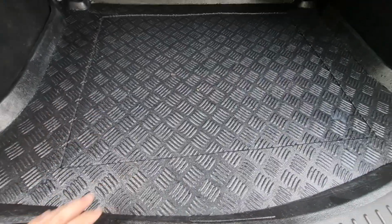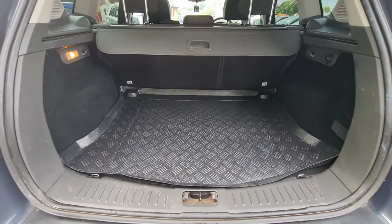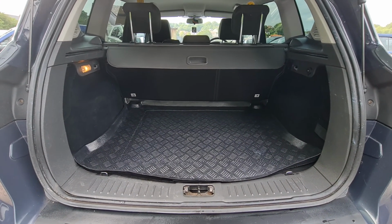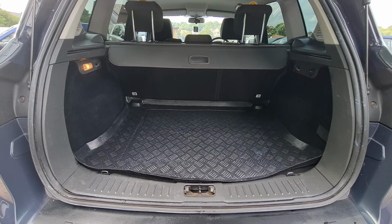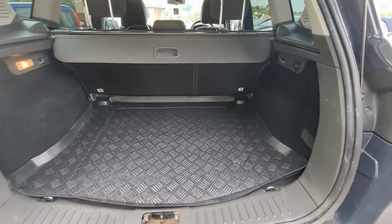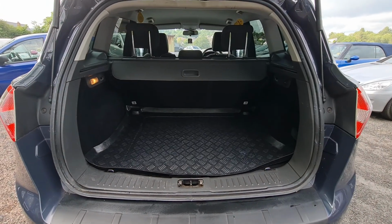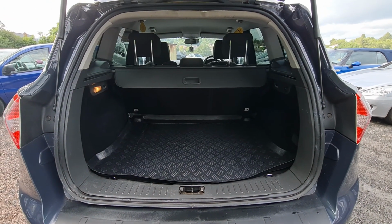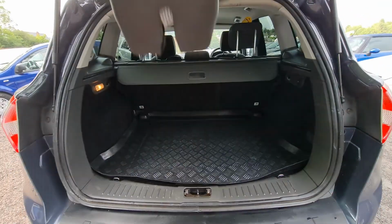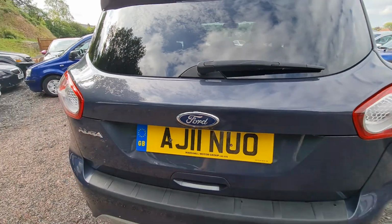This big chunky plastic carpet has saved the original carpet underneath it. It's in very good condition, and it's a nice easy space to access because there's no intrusion here. It's a nice wide opening boot, so that's ideal not just for families, but as I say, for pets, or if you trip to the garden centre. It's just a perfect all-rounder, and that is exactly what a Ford Kuga is.